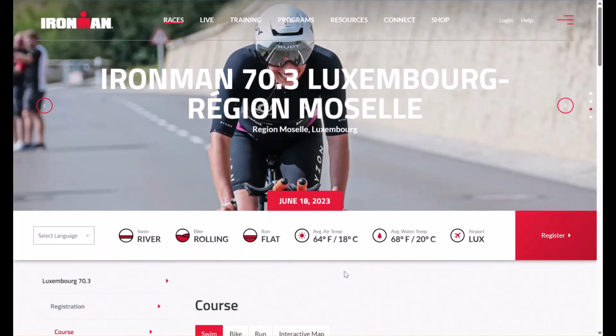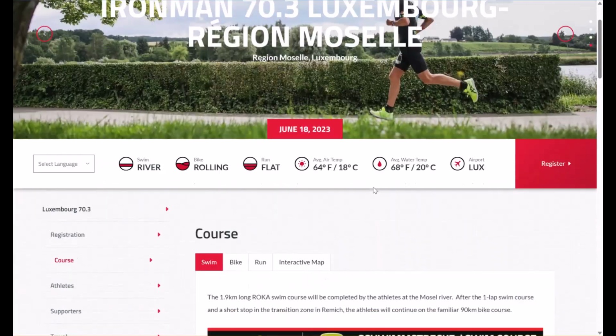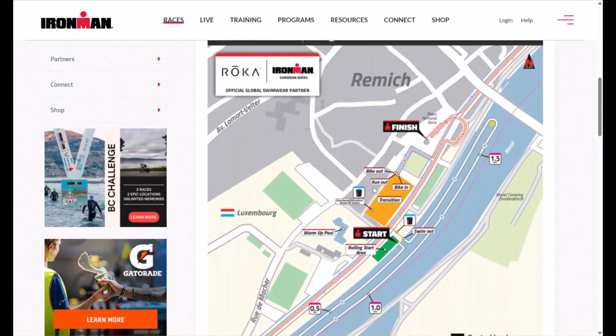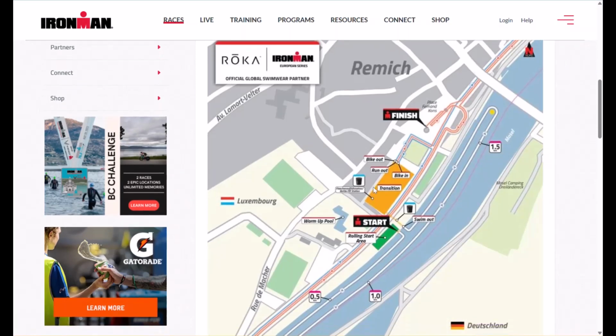So we're going to be rocking and rolling through course specifics only, and when they do post that athlete guide, we will be able to amend this and update some things there. But make sure you read that athlete guide whenever it comes out. Ironman Luxembourg 70.3. Please update it. It's 3 weeks away. So this is the swim.